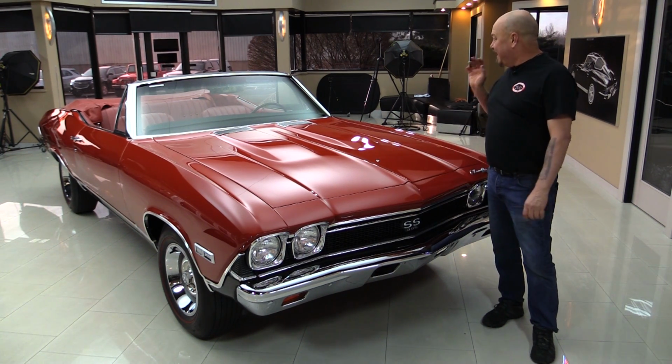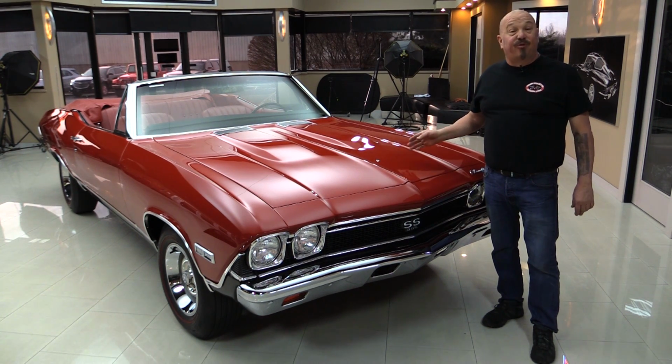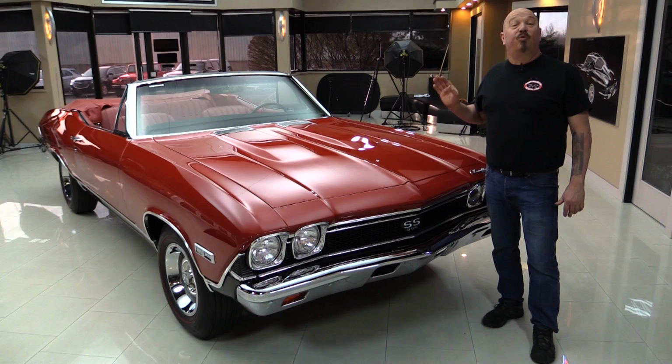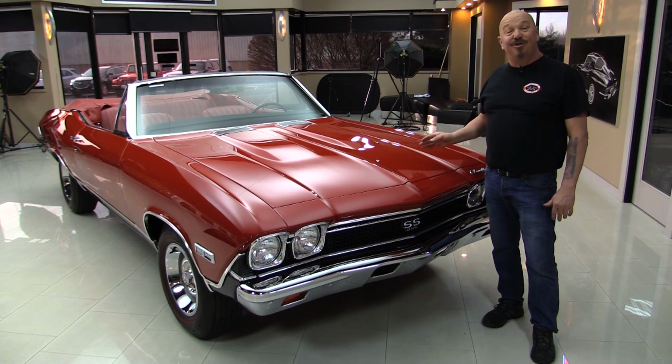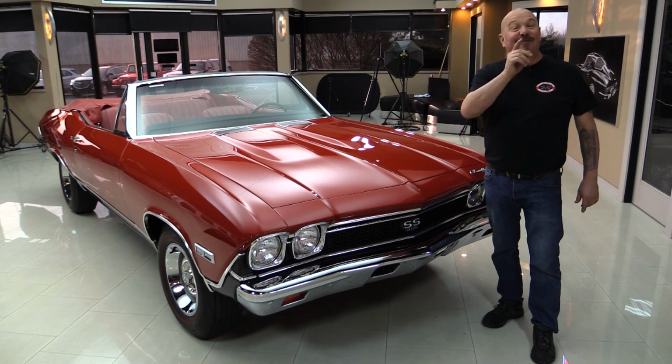I'm Greg and I'm standing in front of one beautiful, super rare car here. Just a little over 300 of these cars were ever built. It's a numbers matching, real SS 138 car, big block under the hood, 4-speed shifter, top goes down. You're gonna love checking it out.